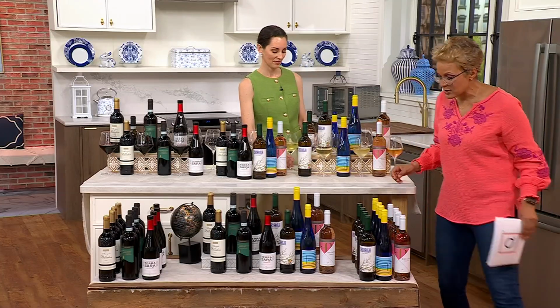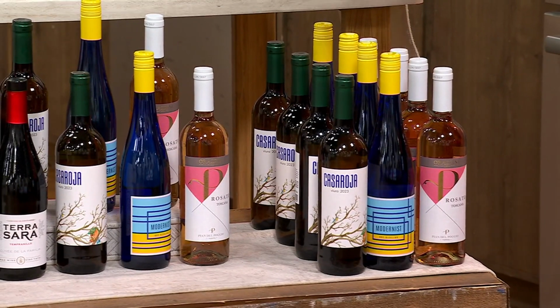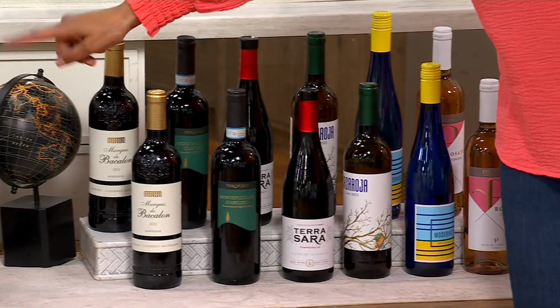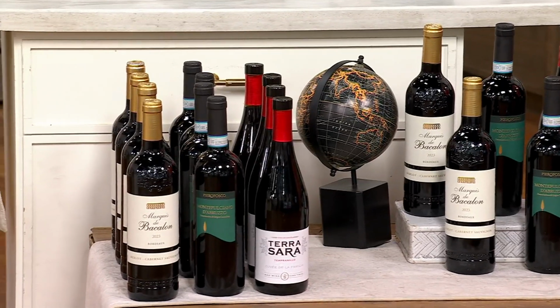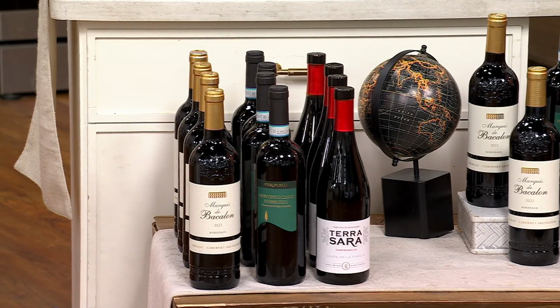So you can get a case, which would be all the whites, where you get 4 of each. You can get the case where you'll get 2 bottles of each of the 6 varietals. That's what we call our mixed case. Or you can get the reds, which is 4 of the 3 varietals of the reds. Here's what you need to know. In the 12-bottle pack-up, each bottle is $10.83. And we're going to ship it to you for free.